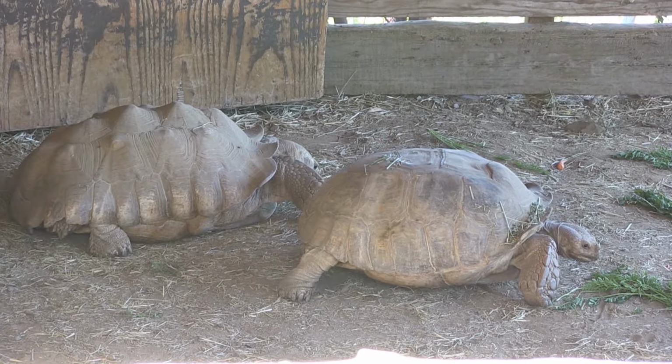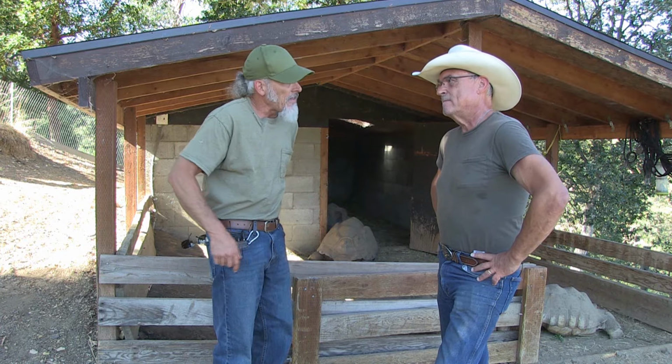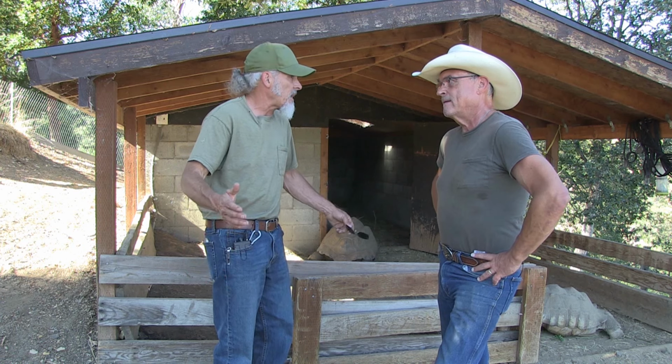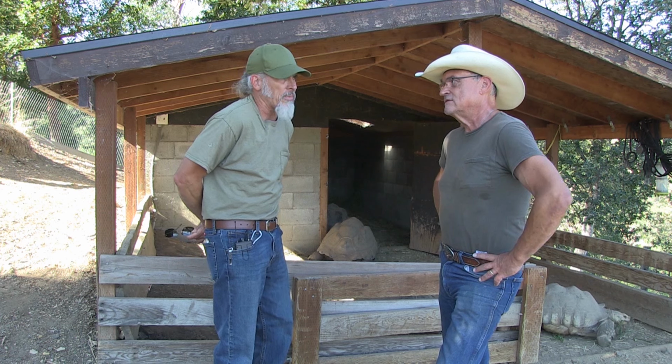One is an African sulcata or spur-thigh tortoise, which are the smaller ones, and they're more of an African desert tortoise. And they can get pretty large. They can get up to 70, 80 pounds. I believe I've seen one, I think they get up to 100, but that's rare.